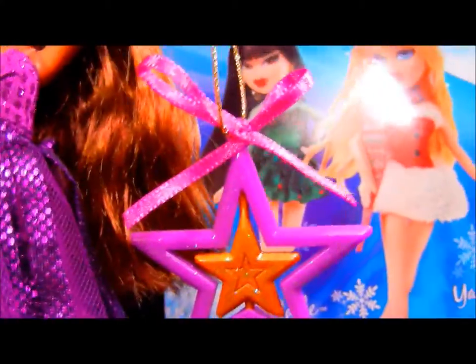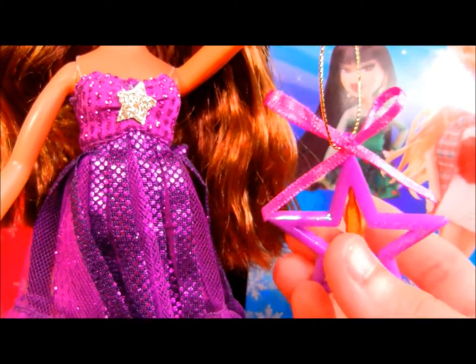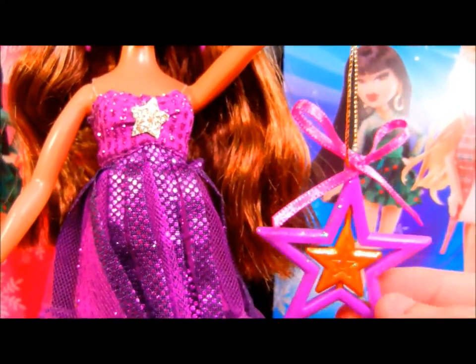And Yasmin's ornament is, of course, gold and purple stars with a pink bow on it. And you can actually spin the star a little bit. I mean, it doesn't twirl, but you can turn it and rotate it, so that's cool. And so that's Yasmin's ornament, who she is dressed up as.